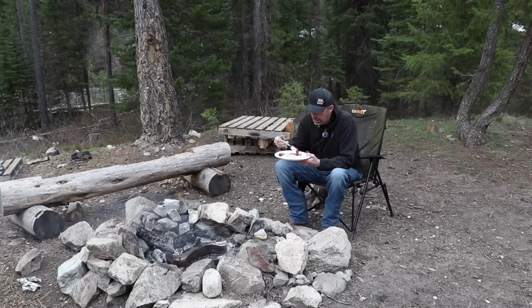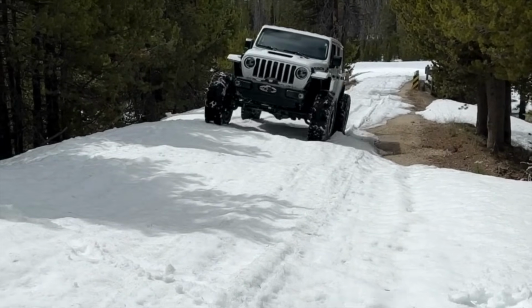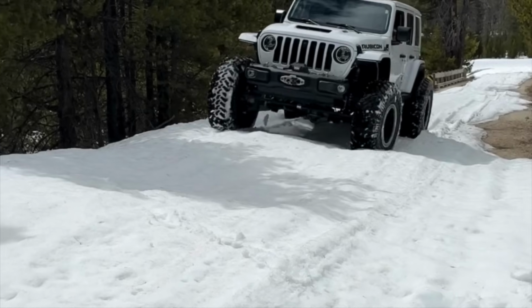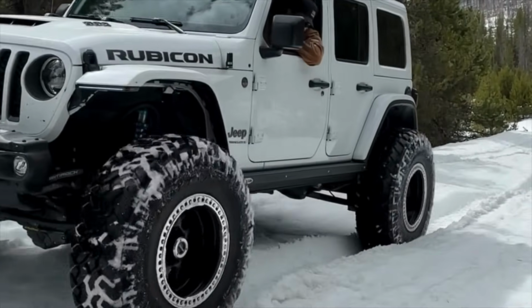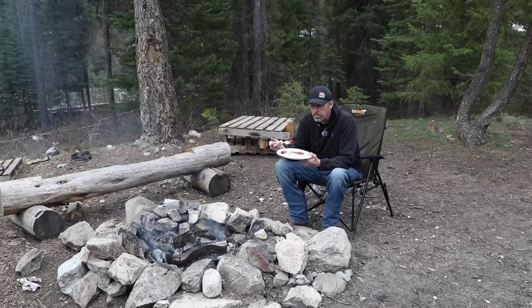I was just looking back on my camera roll. It was about this time last year that me and my son took the 392. It was almost exactly this time of the month when we took the 392 up, and it was snow clear to the road. And then we aired down, and of course 4-wheel drive, and we went clear back into the one camp spot. We just came up for the day, and it was a lot of fun.